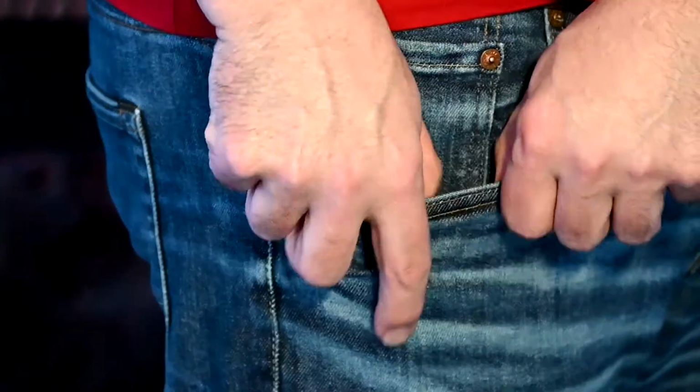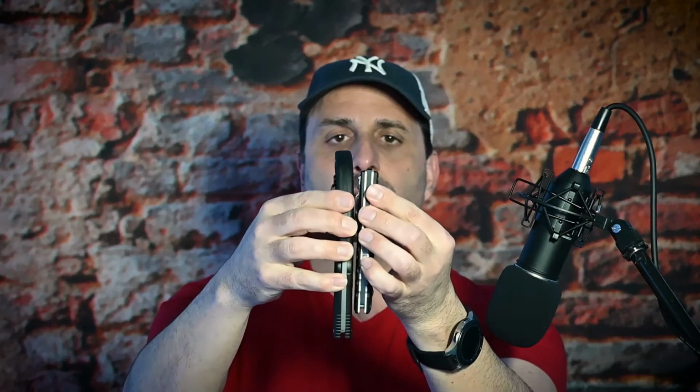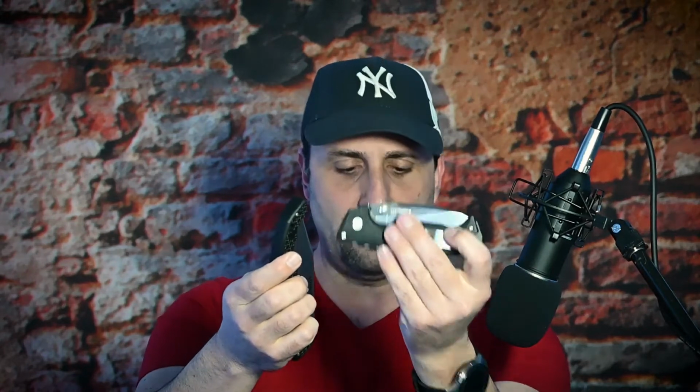If you look at this compared to the 8010, the 8010 is actually a heavier blade, and it's stout. It's probably as stout as the Voyager, but this is definitely a heavier blade because it's just more material, more expensive material, stainless steel. It's got a better handle, a beefier handle that hugs your hand, and it's a little bit heavier than this.